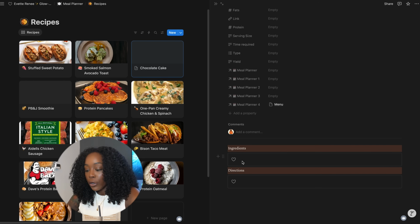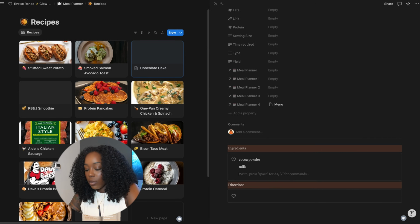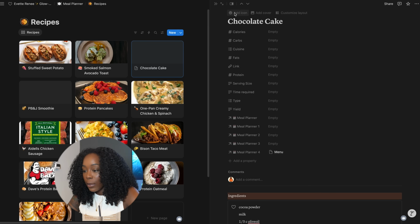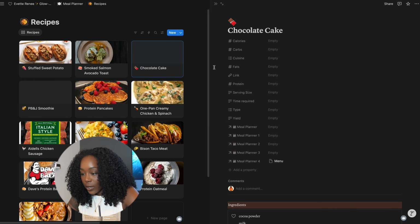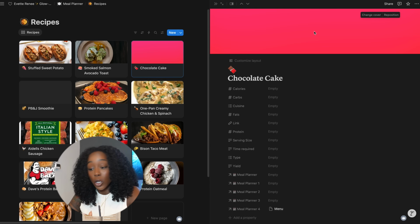You can add the ingredients. So let's say cocoa powder, milk, 1/2 cup of olive oil. You get the point. And then directions. One, mix milk and cocoa powder. So you just add in everything. Also, you can add an emoji, which is add an icon. So I'll do chocolate, which has already been used. And you can add a cover, which is a picture of the chocolate cake.